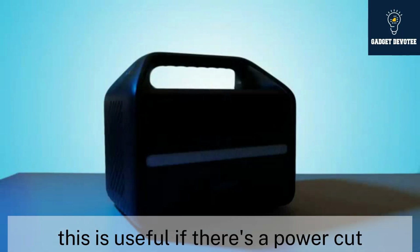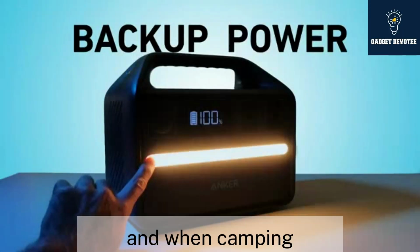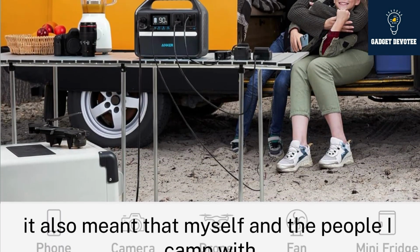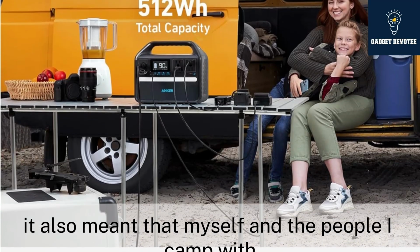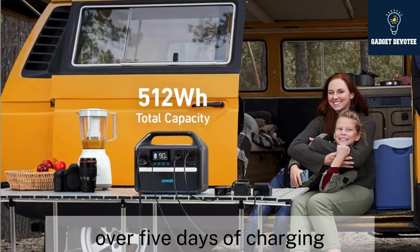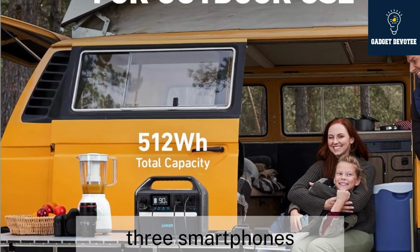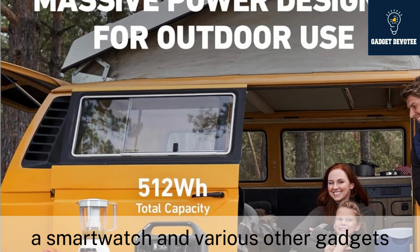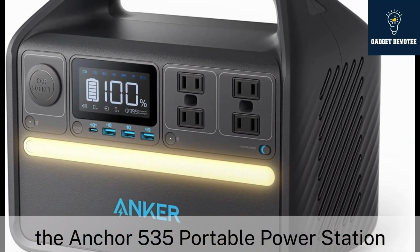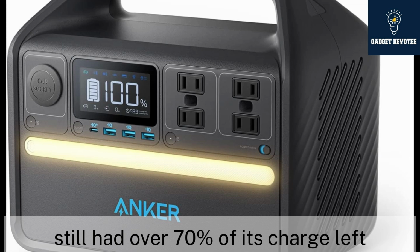This is useful if there's a power cut, and when camping it allowed me to use the built-in pump of the iDo mattress. It also meant that myself and the people I camped with could all charge our devices at the same time. Over 5 days of charging 3 smartphones, a smartwatch, and various other gadgets, the Anker 535 portable power station still had over 70% of its charge left.